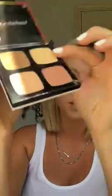And then with my finger, I'm gonna pick up a little bit of this. It sort of has a yellow undertone. And I'm just gonna put that right on the lid.